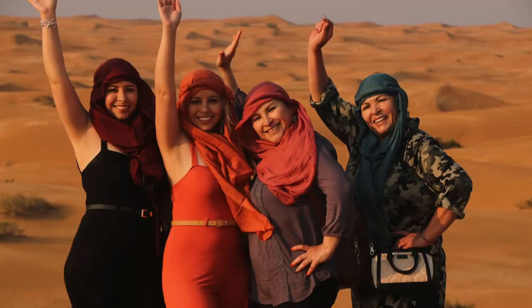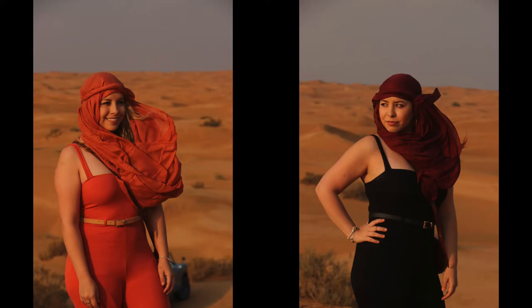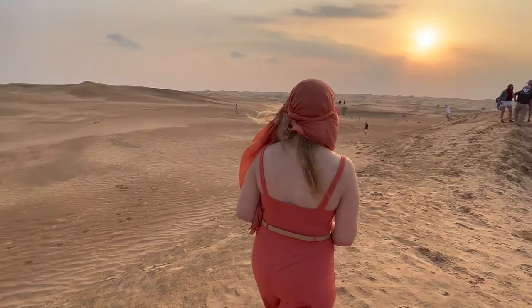So they make a stop in the middle of the desert. They do take a professional photographer if you want to take some pictures, have a little photo shoot, but most importantly, soak in that sun and feel the sand.